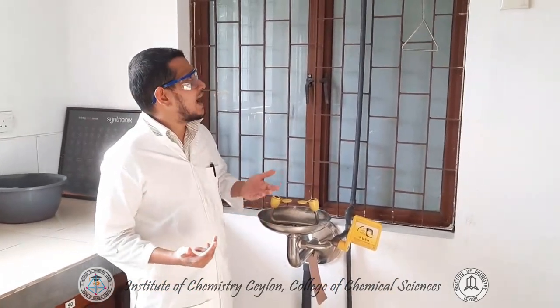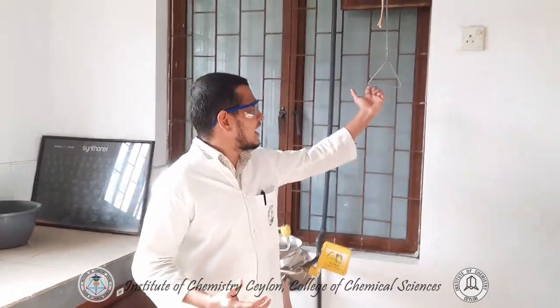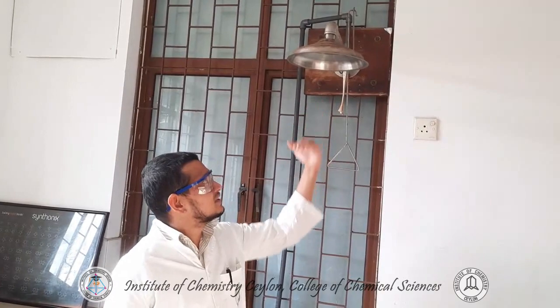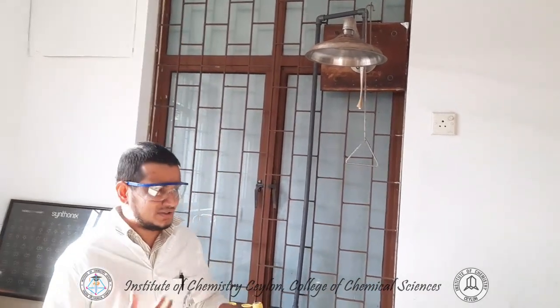Now I am sitting in the Ramakrishna lab at the moment, and this is my safety shower, and if you spill any toxic chemical onto your skin, any corrosive chemical, and if you are feeling like, okay, this chemical is burning your skin, and if you catch fire, then quickly come here and pull this lever, and this will give you a large amount of water per minute. Therefore any accident can be prevented if you act fast and operate this safety shower.